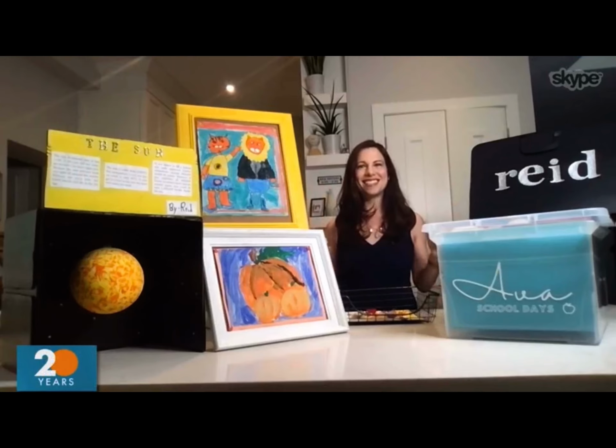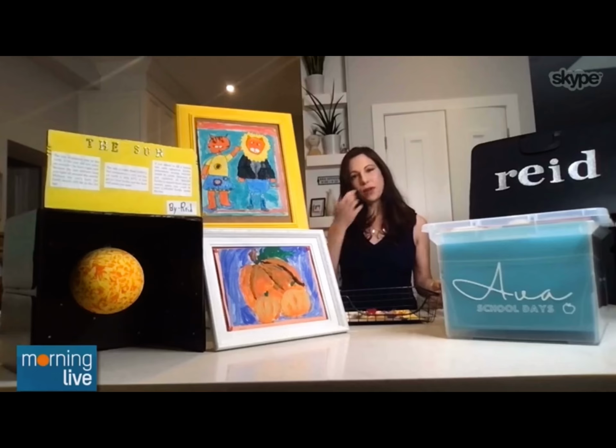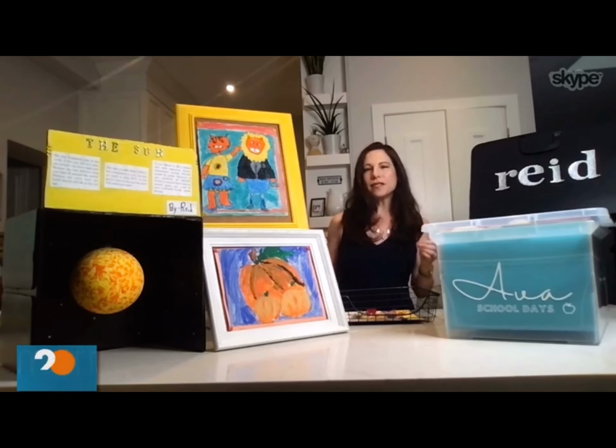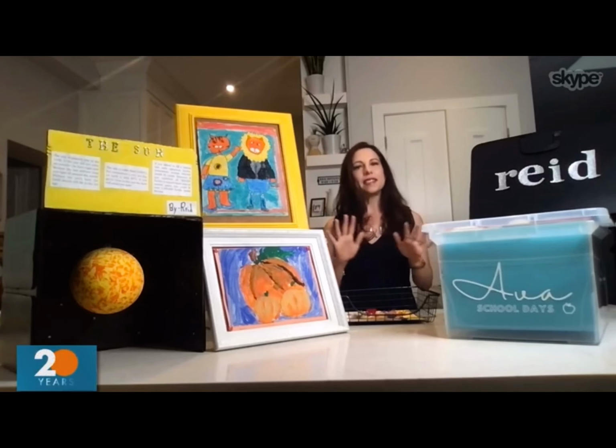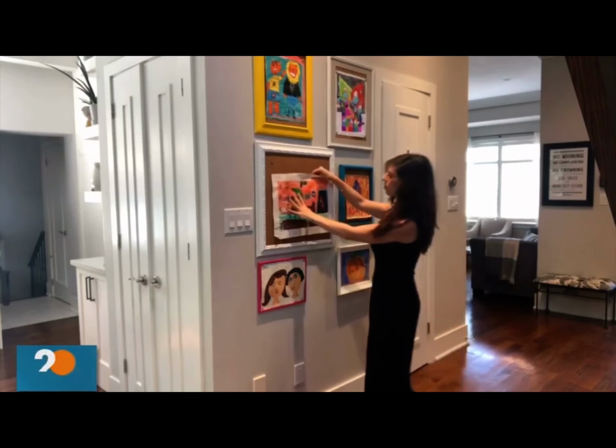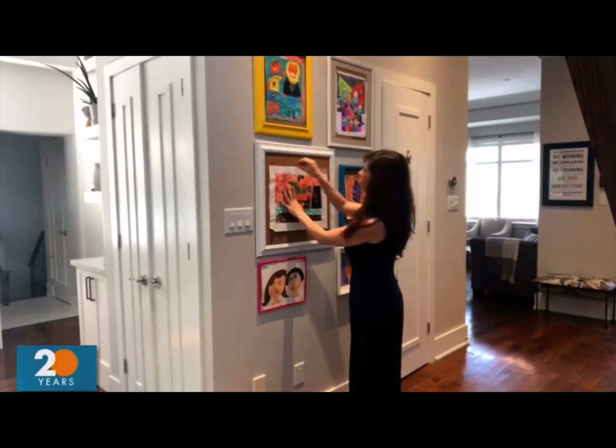Absolutely. And so that's, once you've landed on those masterpieces, it's time to put them up. And for a lot of families, the default is the refrigerator with a few magnets. And if that's working for you, great. But if you're looking for something a little bit less visually cluttered or a little bit more polished, there are a lot of ways. My absolute favorite is to do a DIY gallery wall like this one using thrift store frames. This is so inexpensive.